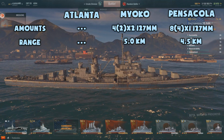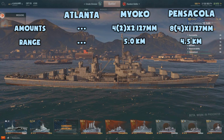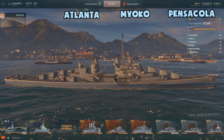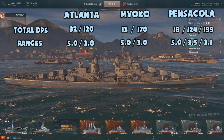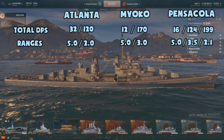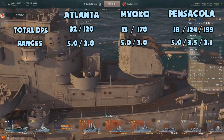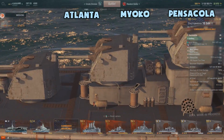Secondary guns are not really all that important on cruisers, however not having any secondary guns is obviously worse than having some secondary guns. And the secondary guns on the Miyoko and the Pensacola aren't bad, they're just not amazing or life-saving. For a tier 7 ship, the Atlanta has pretty weak anti-aircraft capabilities. It does however have the higher DPS at 5 kilometers range, which will let you engage aircraft for longer. In total output, of course, the Pensacola's 199 DPS at 2.1 kilometer range are unbeatable. However, the Miyoko has the advantage of having its 170 DPS at 3 kilometers range. So there is a little bit of a balance here.